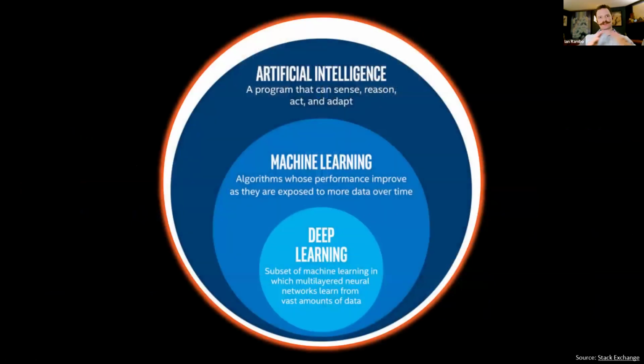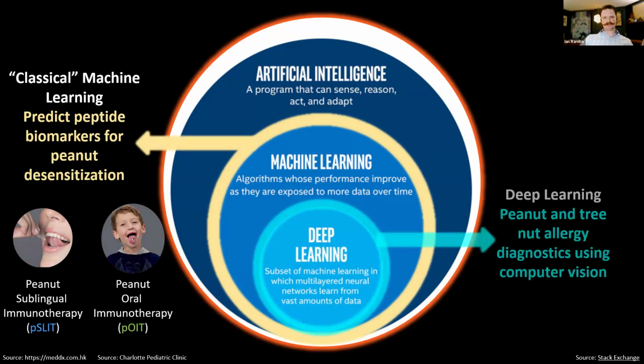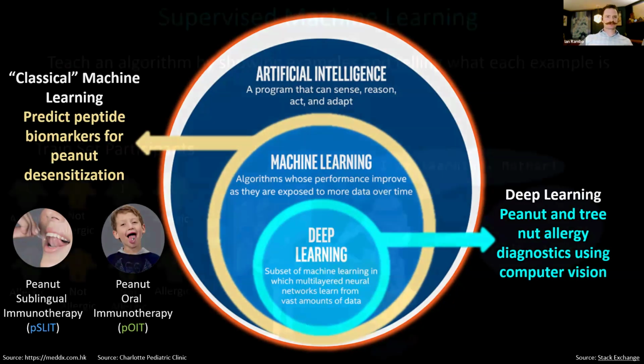So in terms of the sphere of AI things, let's consider this onion figure here. Artificial intelligence is a very big blanket term. But we have things like machine learning, and there's classical machine learning, where we have models that are able to learn from more data over time. In this case, I've used this to predict peptide biomarkers, so parts of the protein that seem to show peanut desensitization. But what I'm currently working on is the deep learning side. This is where we get into multi-layered neural networks that can learn patterns from large amounts of data.